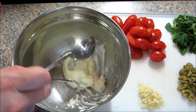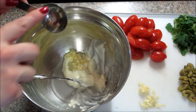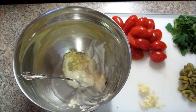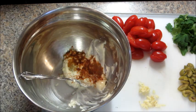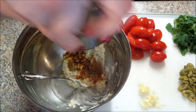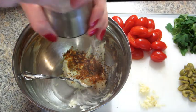All there's left to do is make the aioli sauce. So I have some mayonnaise and vinegar. You can add in some garlic and chipotle powder to taste, and then season with salt and pepper. And once you give that a really good mix, you are done.